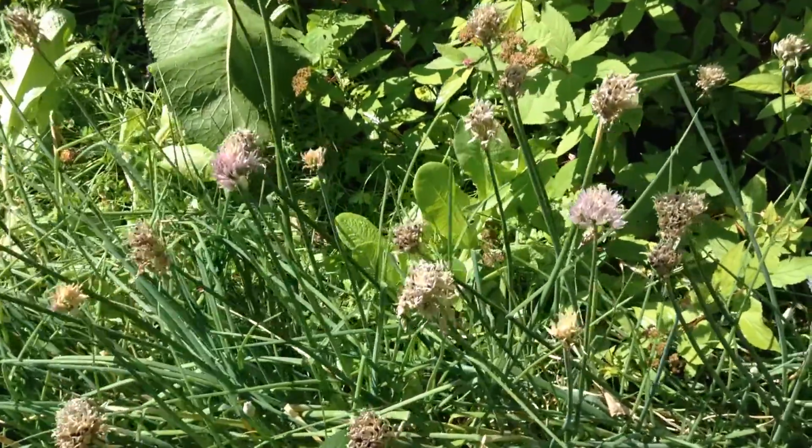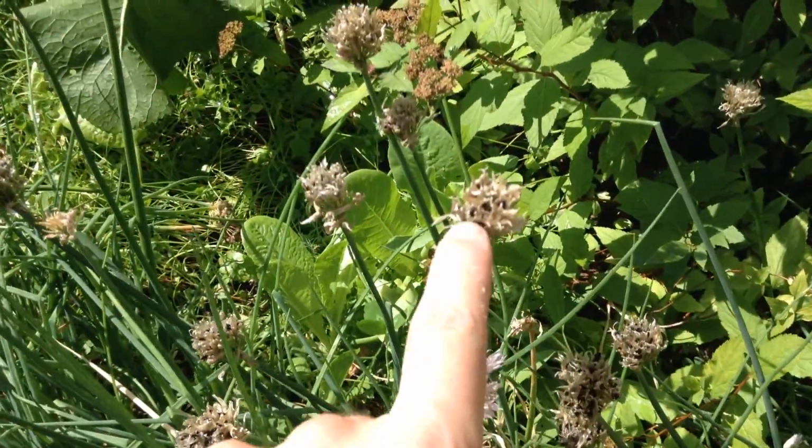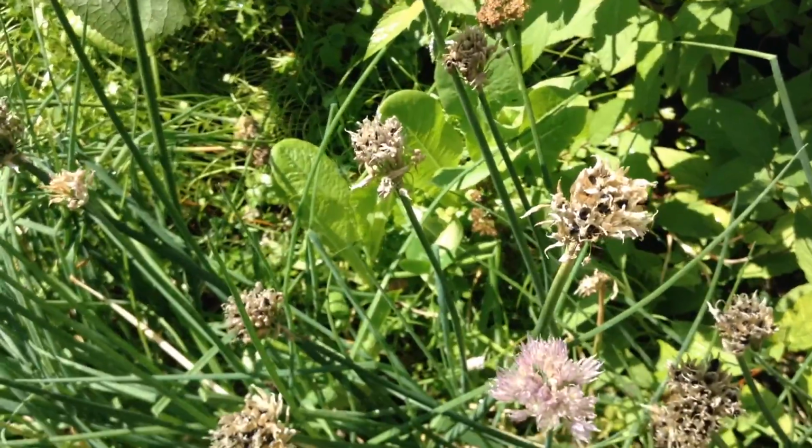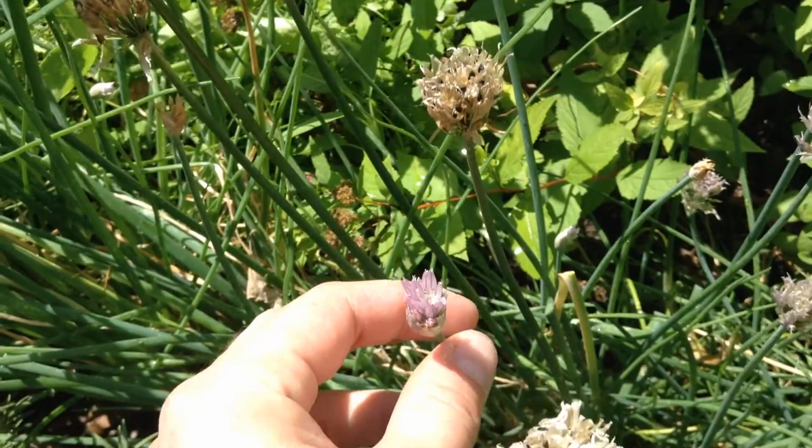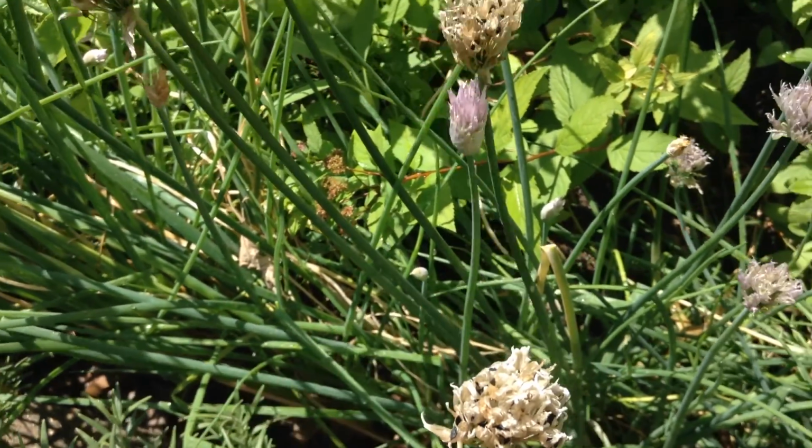The chives are producing seeds. We can see the little black seeds in their little pods. And we're still actually getting a few new flowers. Like this one is brand new. Really lovely.